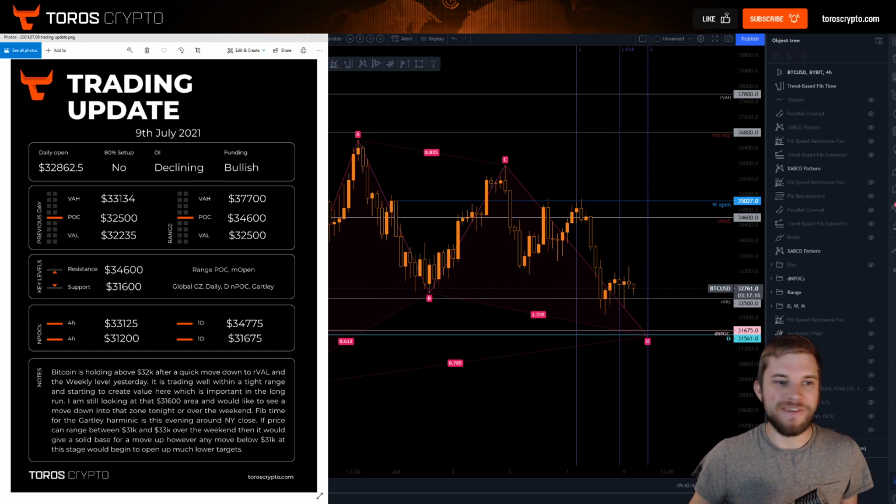I thought a little freebie for everyone today, you get to see this trading sheet. Bitcoin is holding above 32k after a quick move down to the range rally area low and weekly level yesterday. It is trading well within a tight range and starting to create value here, which is important in the long run. I am still looking at that 31,600 area and would like to see a move down into that zone tonight or over the weekend. Fib time for the Gartley Harmonic is this evening around New York close. If price can range between 31k and 33k over the weekend, then it would give a good solid base for a move up. However, any move below 31k at this stage would begin to open up much lower targets.